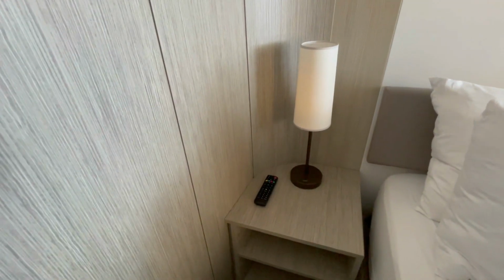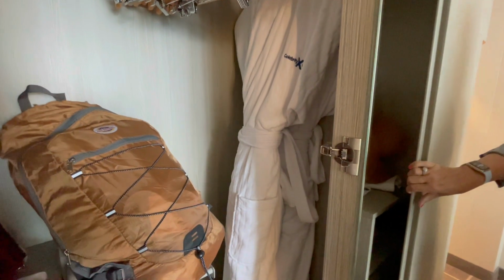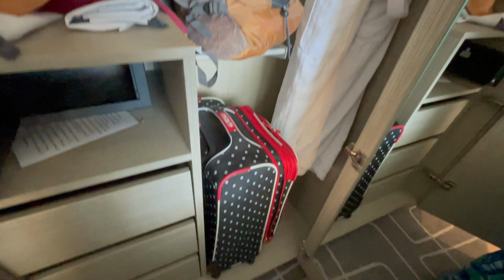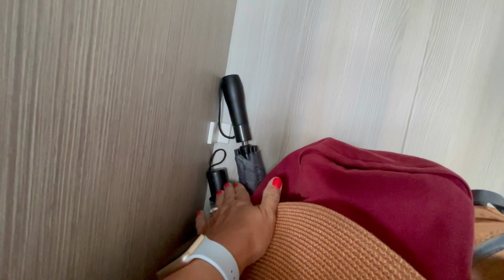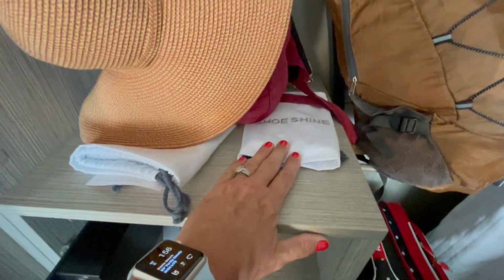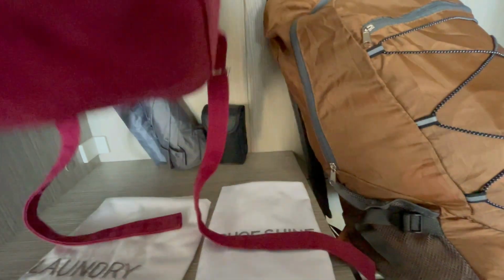And since I'm here, I'll go ahead and show you the closet. We have 2 more plush robes than a normal infinite veranda cabin. We have 2 umbrellas, one long or bigger, one smaller. We have a shoe shine thing because we can get a free shoe shine if we're interested. And we have a laundry bag as well, hidden under there. And we should have a small safe and I believe a small pair of binoculars right there.